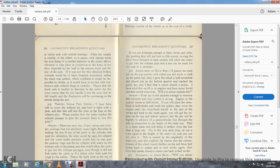Answer. Your eye is not accurate enough to measure correctly. Your system is wrong. The engine on the quarter means the half stroke. This will place your crosshead half stroke marks on the guide. Then move the engine until the crosshead travels to the end of the stroke, back of the marking. Then you will get the engine on the top and bottom quarter, with the pin slightly advanced of the perpendicular line through the axle, proportional to the length of the main rod. Thus a short main rod will bring the pin further ahead of the line than a long one. Try this way next time.